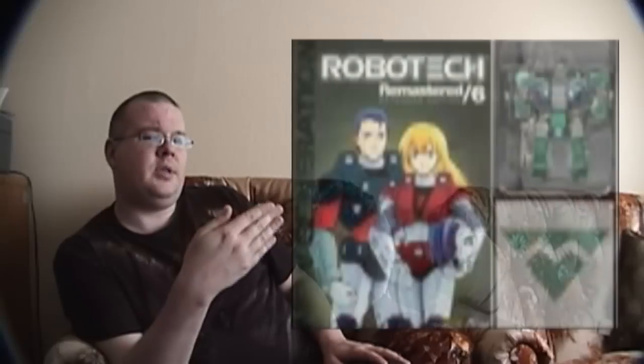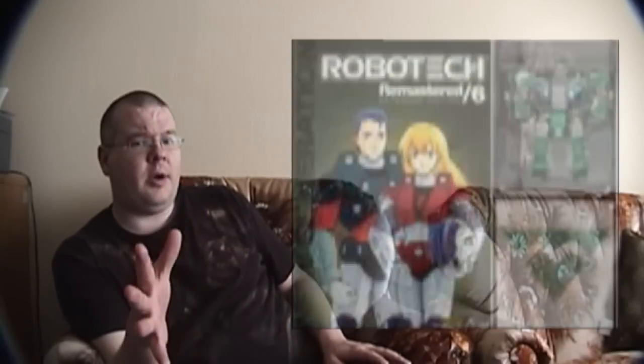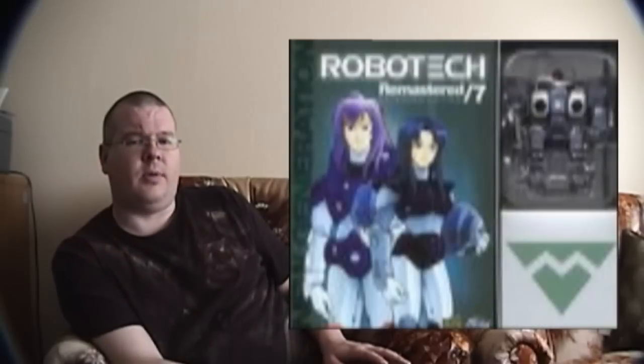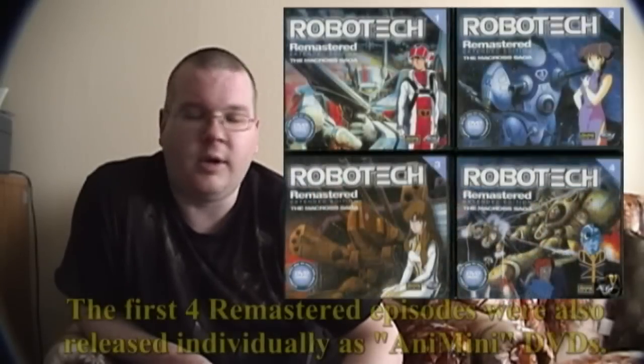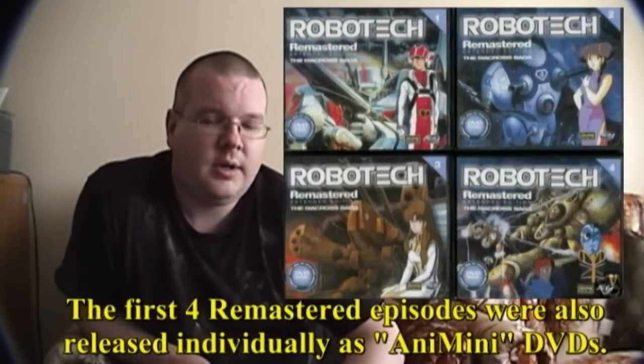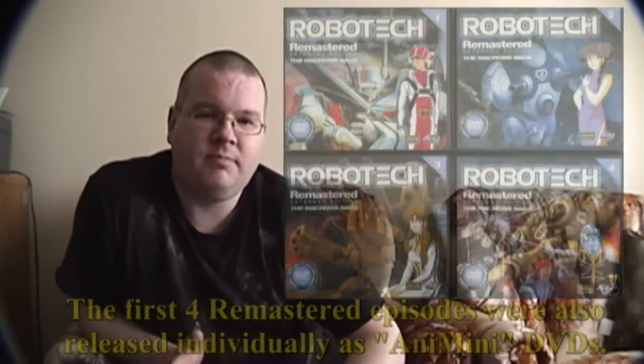The ones with the toys are a little harder to find, and you might have to shell out a little more for them. But if you really want them, hunt around for them. There you go. So I guess the big question is, do I recommend the Remastered collection? Well, I do, definitely. Especially if you're a longtime fan of Robotech and you're looking for a bit of a fresh take on it, see it punched up a bit, modernized, go for it.